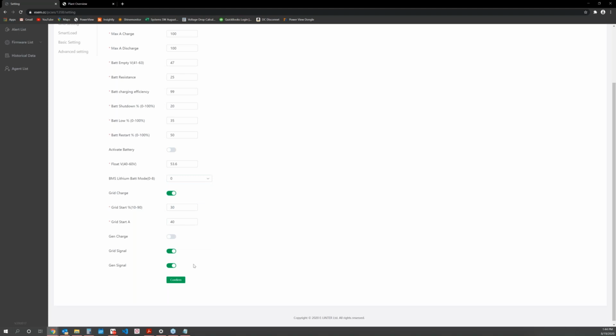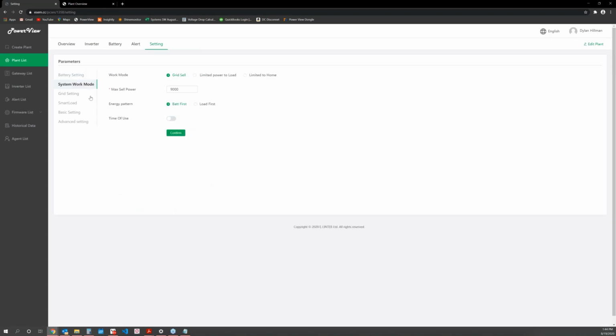So once that information is released, like I said, we will have that closed communication information to help out with your programming. And just to kind of touch base on the different areas as well, you'll see here in the work mode, we have that system that's directly in grid sell. We do offer two other functions. One is limited power to load, which would be like if you're off grid or for your loads that are going to be on your critical loads panel.